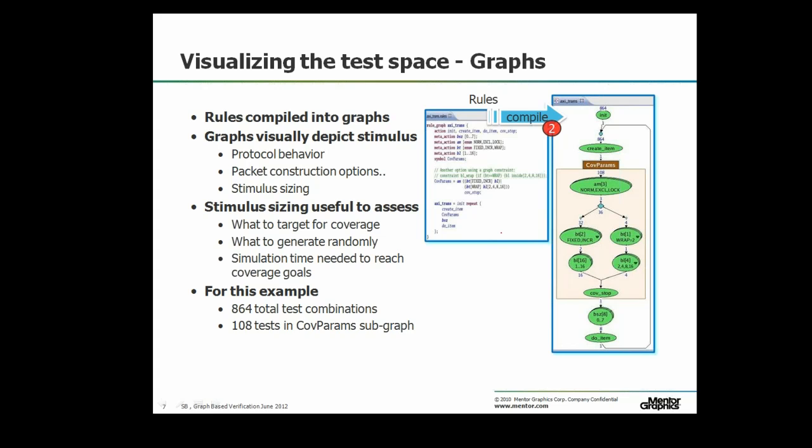So this graph now graphically depicts the behavior of the protocol or the interface that we are describing. It can be hierarchical. As we can see, there are two branches here. We can do either single burst or multiple burst operations in the two branches.